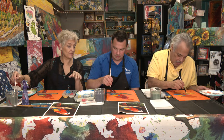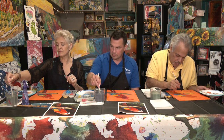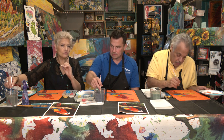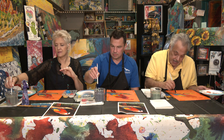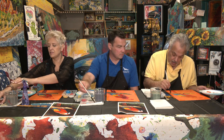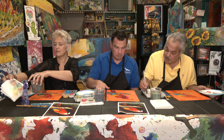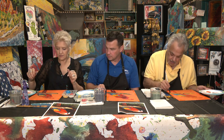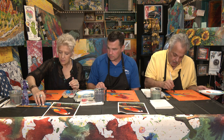So we're going to put that filbert brush in the water. We can rinse it. You can leave it in the water, just if you leave your brushes in your water too long, like for hours, they'll start to bend. So take it out, rinse it, lay it there if you want. I'm going to switch my paper towel. Okay, and then let's see.